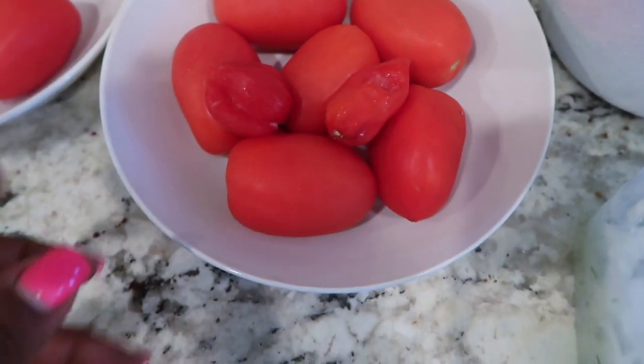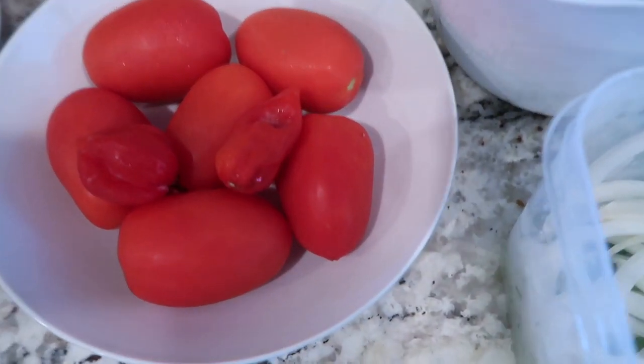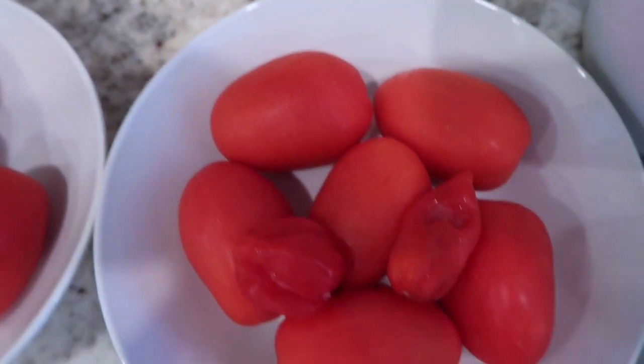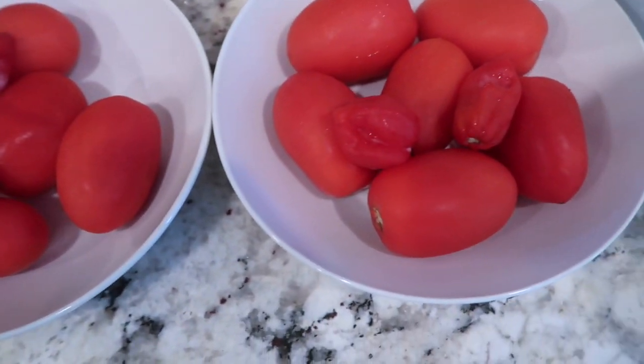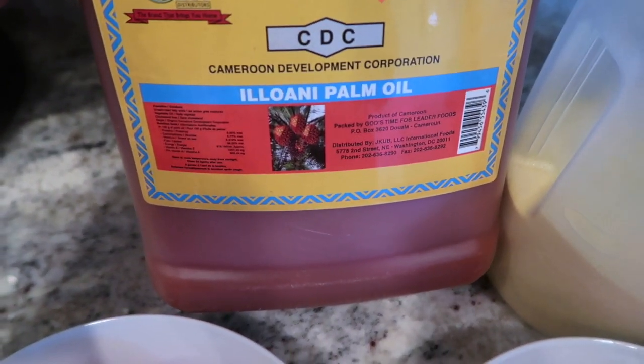And I have 2 sets of tomatoes right here. I'm gonna be using one for the vegetable and one for the chicken. And I have some pepper here. I'm not gonna be blending the pepper because the kids don't really eat pepper like that, so I'm just gonna squeeze it in mine. But I'm gonna put a little bit of pepper inside. And this is one of the main ingredients for this kati kati chicken.